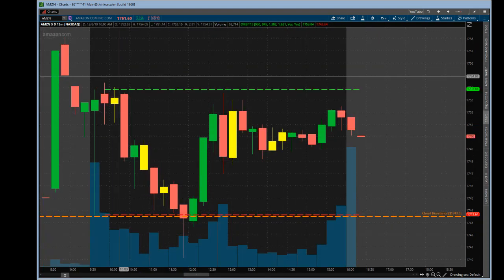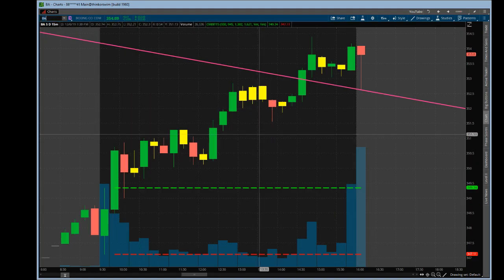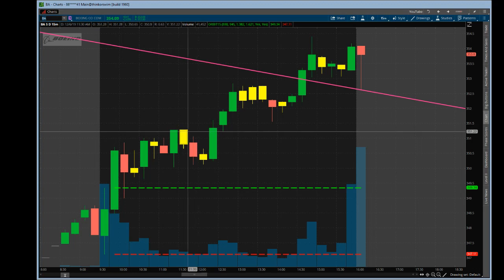Those are the main ones that were on the radar. Boeing was very strong into the close today, up 8 points. It's pretty impressive. It hasn't had a major move in a while, so a nice 15 orb up on that one. We're looking to see if that gets any momentum into Monday.